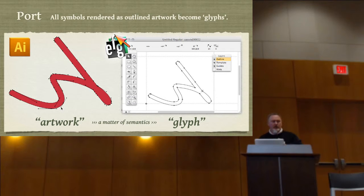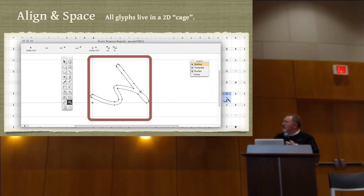So again, no matter how you create your artwork, it needs to become a glyph in the software that you're using. And again, this is a matter of semantics. I mean, it's the same thing. It's an outline done in a drawing program, or it's an outline done in the font software. And you'll notice here, even in the font software on the left, there's a palette. In most font development software, there's a full palette of tools that you can use there. I'm just more used to using Adobe Illustrator, and I have more control. I know those tools better, so I bring things over from Illustrator instead of drawing them directly in the font software.